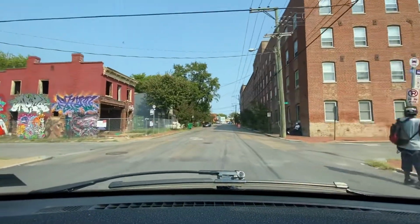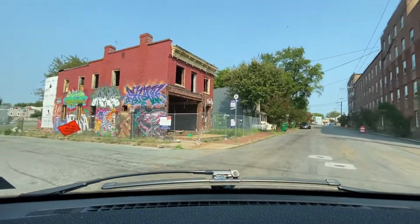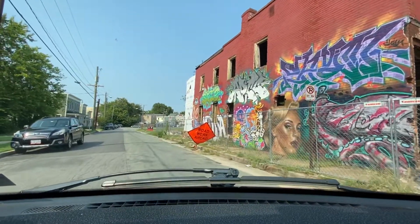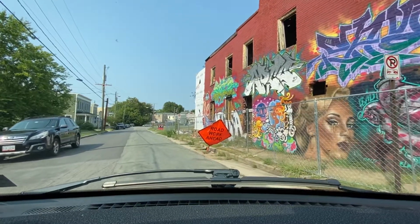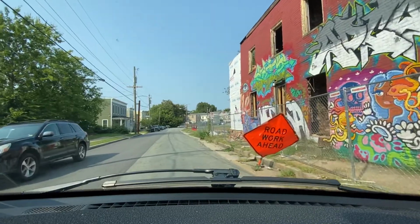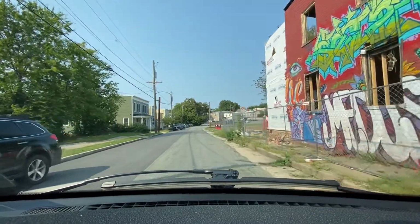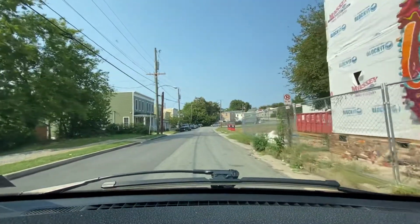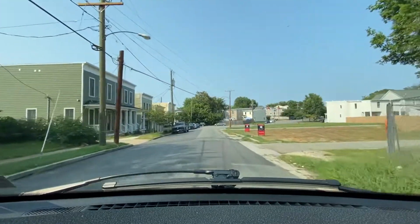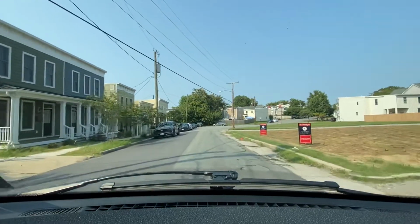We got graffiti. Look, we got graffiti on my right, yo. And they about to knock that building down, so guess what? Your boy Toonie documented it before they knocked it down. That building's about to come down, or if not come down, they're gonna pressure wash it.